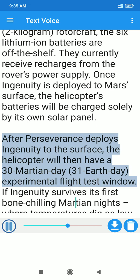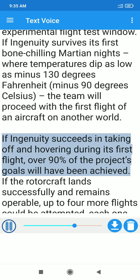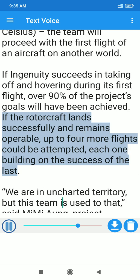After Perseverance deploys Ingenuity to the surface, the helicopter will then have a 30 Martian day, 31 Earth day experimental flight test window. If Ingenuity survives its first bone-chilling Martian nights, where temperatures dip as low as -130 degrees Fahrenheit, -90 degrees Celsius, the team will proceed with the first flight of an aircraft on another world. If Ingenuity succeeds in taking off and hovering during its first flight, over 90% of the project's goals will have been achieved. If the rotorcraft lands successfully and remains operable, up to 4 more flights could be attempted, each one building on the success of the last.